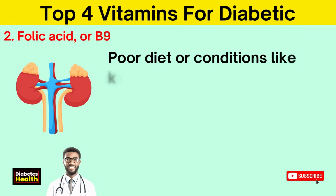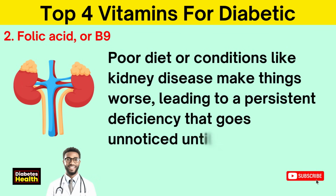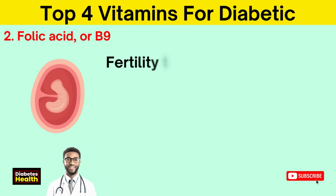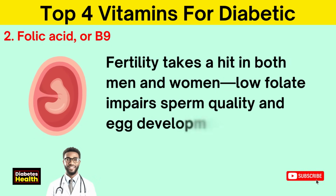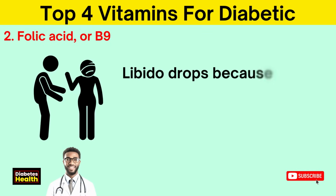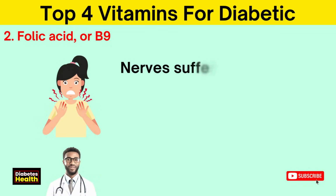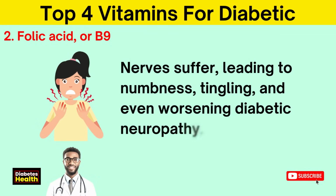Poor diet or conditions like kidney disease make things worse, leading to a persistent deficiency that goes unnoticed until symptoms start showing up. A lack of folate messes with almost every major system. Fertility takes a hit in both men and women. Low folate impairs sperm quality and egg development, increasing the risk of miscarriage. Libido drops because folate supports nitric oxide production, which is key for circulation and arousal. Nerves suffer, leading to numbness, tingling, and even worsening diabetic neuropathy.